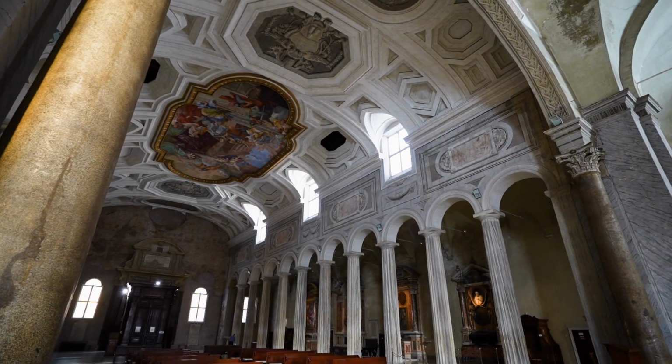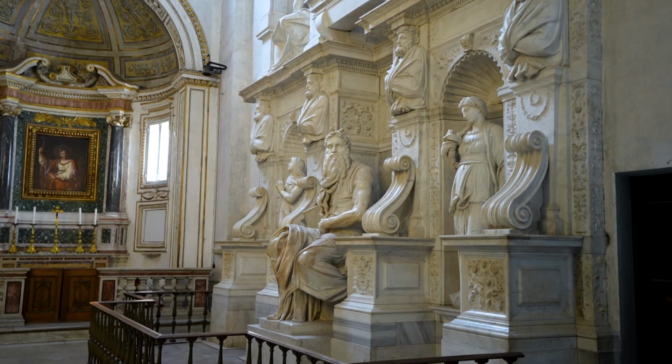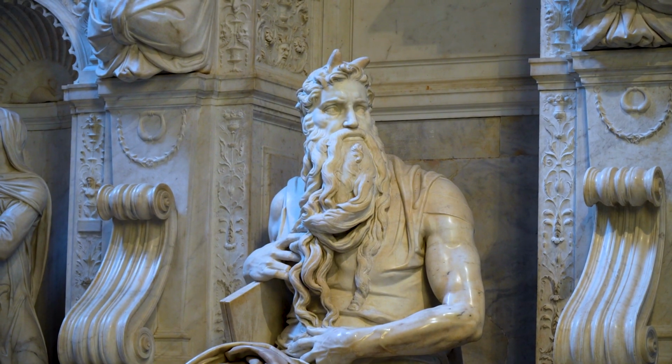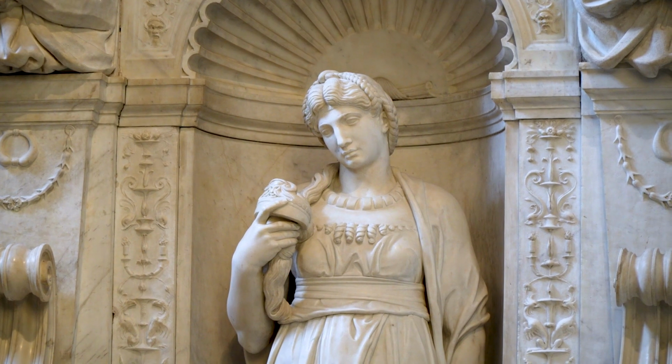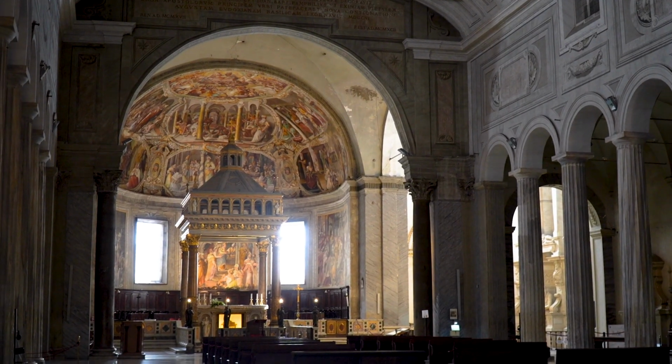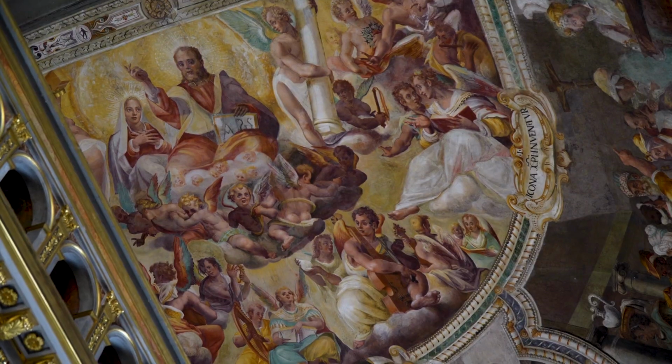So we just stopped by the church that has Michelangelo's carving of Moses. It's absolutely stunning. They finished renovating it in 2019, fully restoring it, so now it's on display. And like I said, it's only like a 5-minute walk from the Colosseum, and I don't think a lot of people know about it. It's also free to visit.